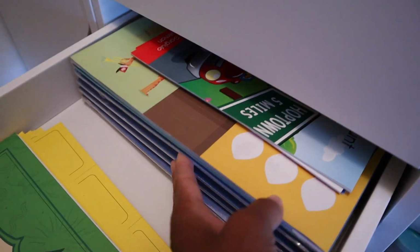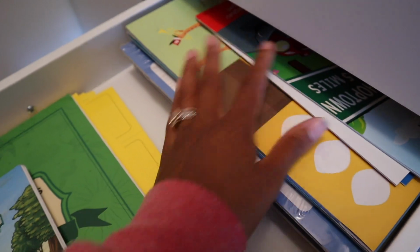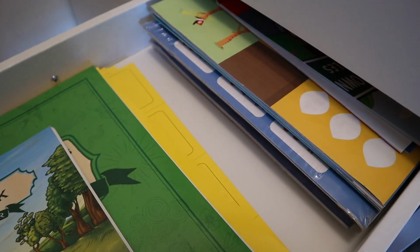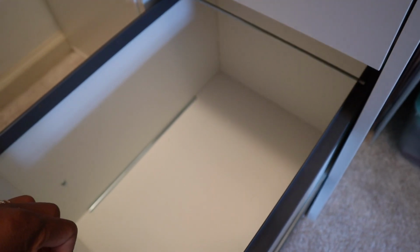And then this is all of the Hooked on Phonics stuff that we have that we just never got to because I was really taking it slow. So these are all just extra materials that we can use if I find that we need to bulk things up in any way. And then this is completely empty.